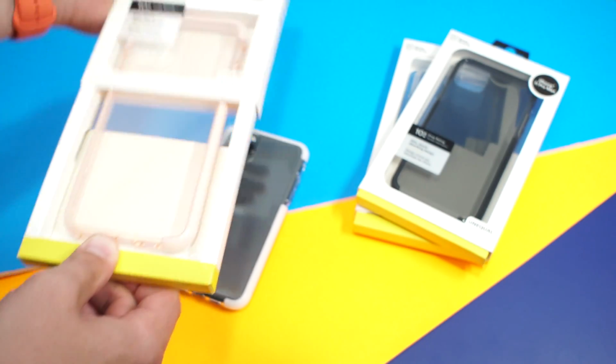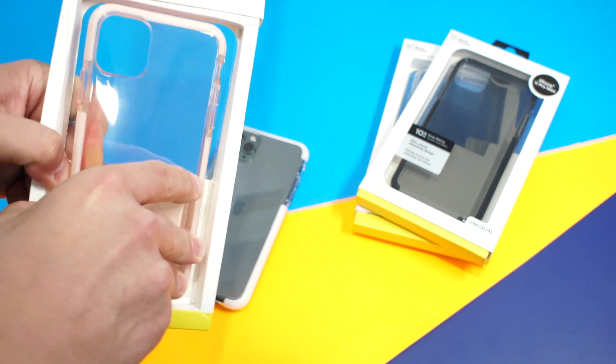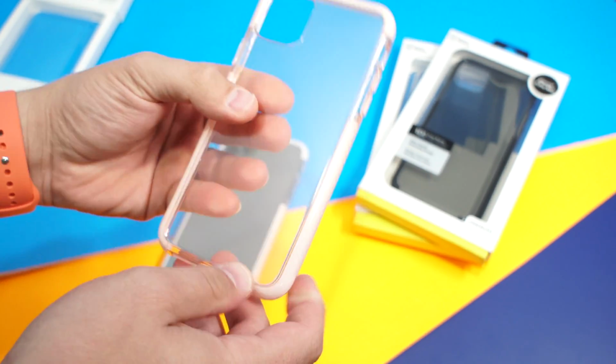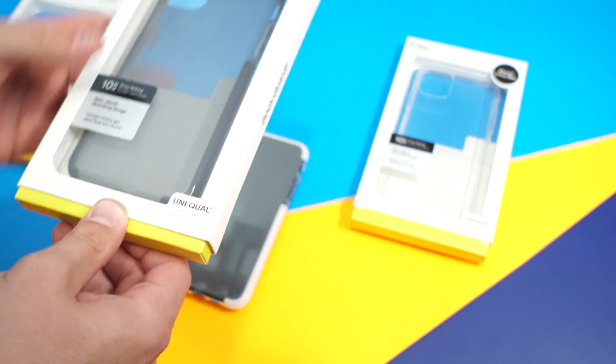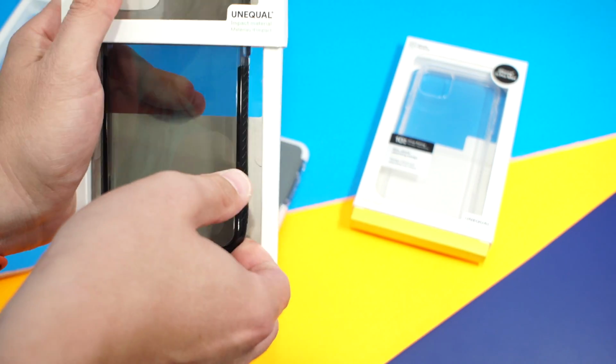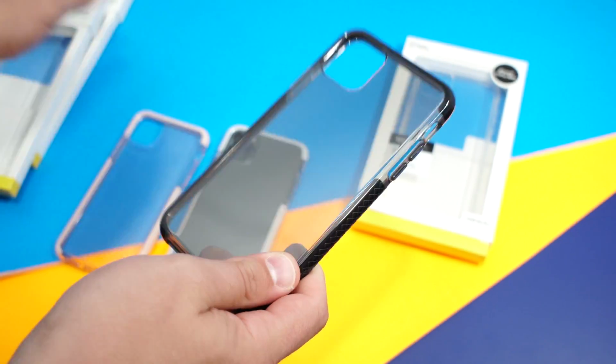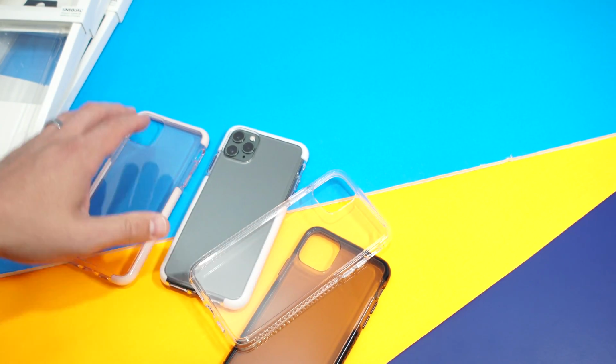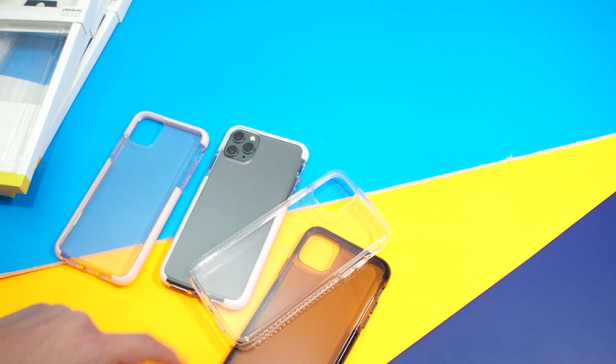This has 10-foot drop protection, and as you can see from these other models, we have a pinkish version right here. Looks pretty nice. We have a dark gray, almost charcoal look, which I kind of like the best out of these options for my personal preference. And then we have a totally clear option as well.